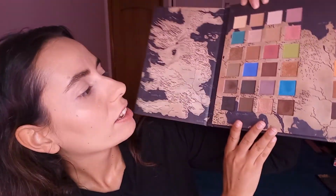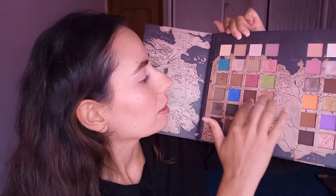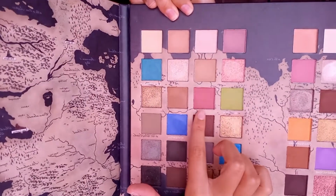For today's look, I was thinking of doing a look inspired by the one and only Cersei Lannister. So maybe using some warm tones of the palette. So let's see what I come up with. So I actually think I'm gonna start with this shade right here, which is sort of like a pink, but a red tone pink. I'm going to apply it with a brush like this. So I'm gonna start to apply this on my crease and maybe in the outer corner as well.